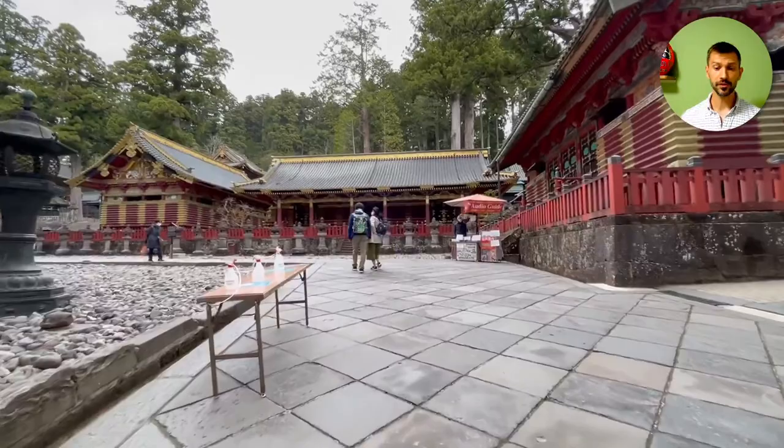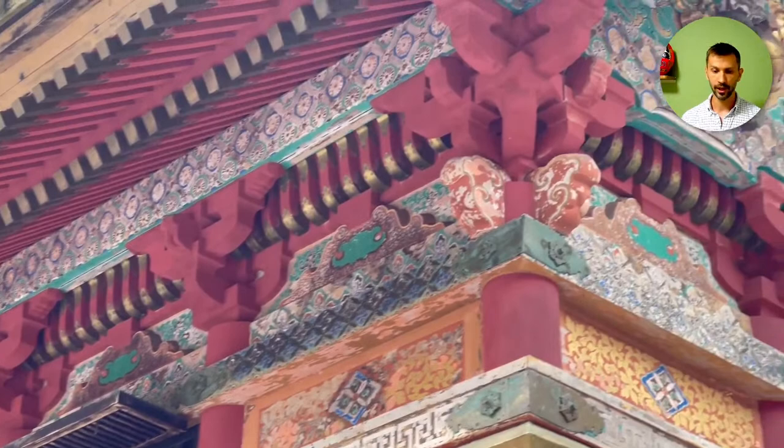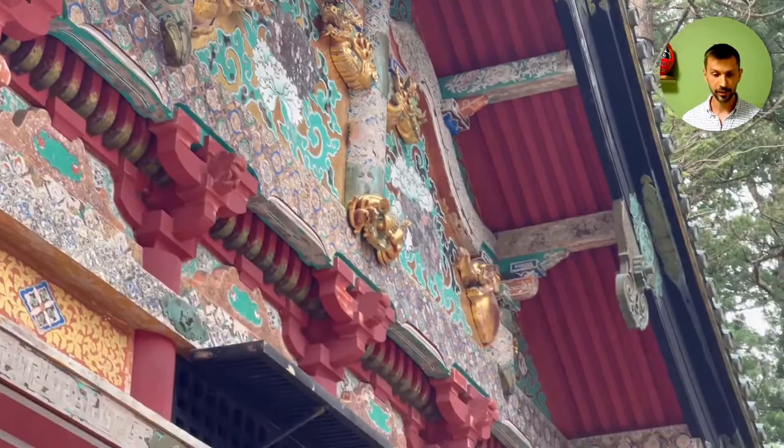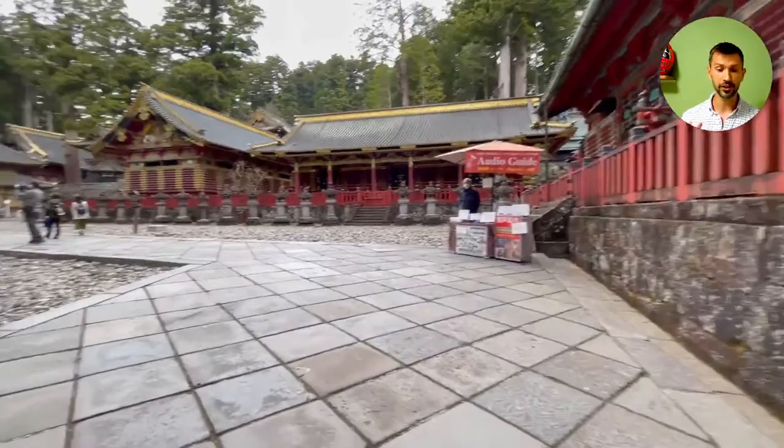These buildings in front of us are the three sacred storehouses, and this is where things like artworks, sacred objects, and even weapons are kept, as well as clothing used in the shrine festival in spring and autumn. Every surface is just covered with these beautifully coloured, intricate designs, all of it hand-painted and overseen by members of the famous Kano school. The paint itself was created using a very unique recipe that was only recently rediscovered.